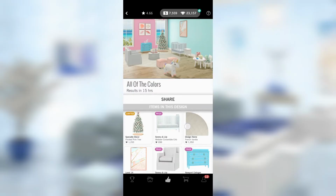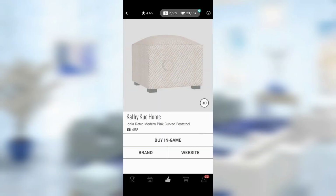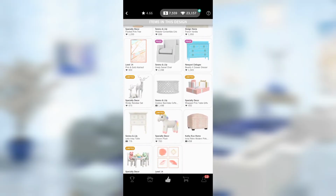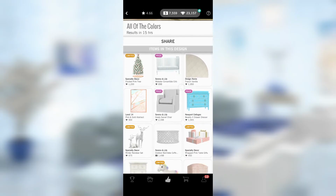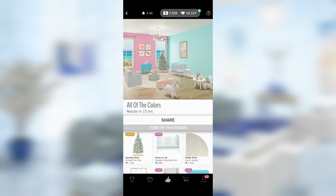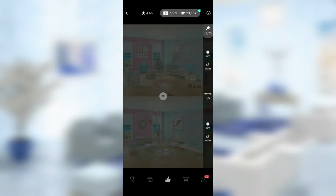Also, I really need to know what those ottomans are, because I haven't... I feel like they're footstools. They're not ottomans. Okay. Look at the unicorn now. How cute is the unicorn? Like, a lot of this Christmas stuff is so cute. I love the white reindeers, like the heads and the ones with the wreaths around their necks. I think the unicorns are really cute, like adorbs. So we're going to vote for those. Thank you. Good job, Designer 131.